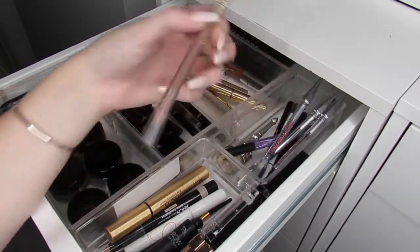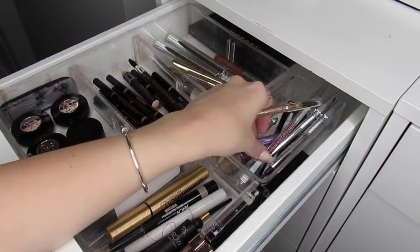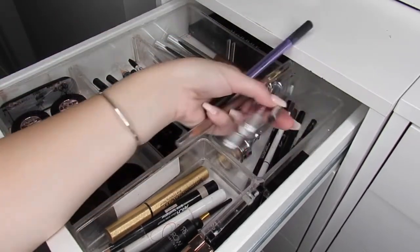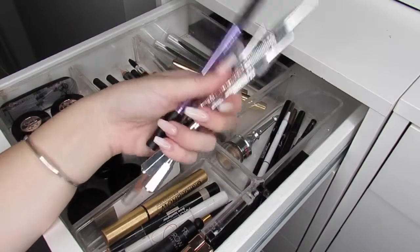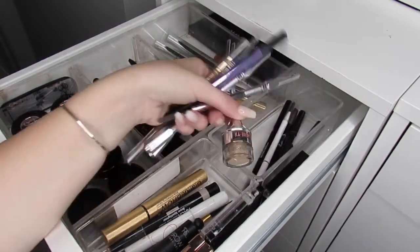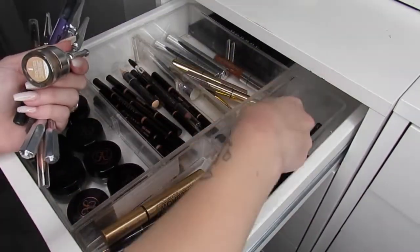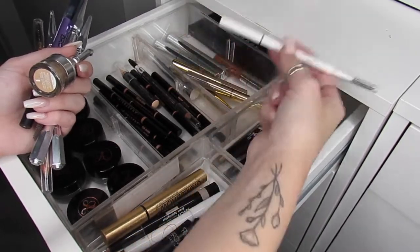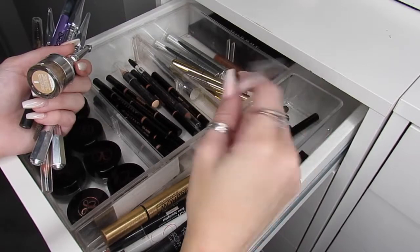So we have a Lancome brow pencil, we have the Urban Decay brow blade, we have a few of the Benefit Precisely My Brow pencils, Kabrow, also a couple of randoms like some drugstore ones. We have a Wet n Wild one, we have ColourPop, this one is really good, I think it's only $5.